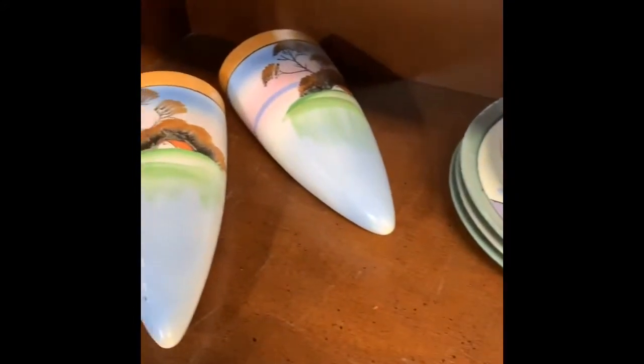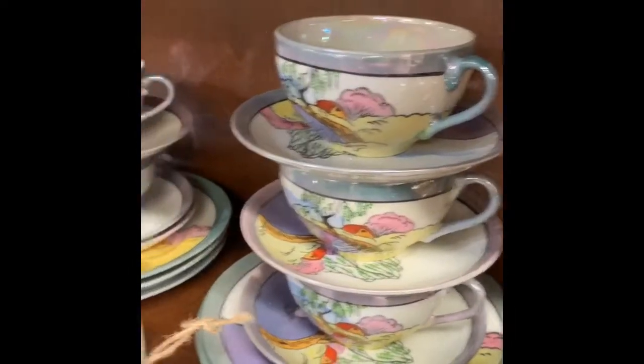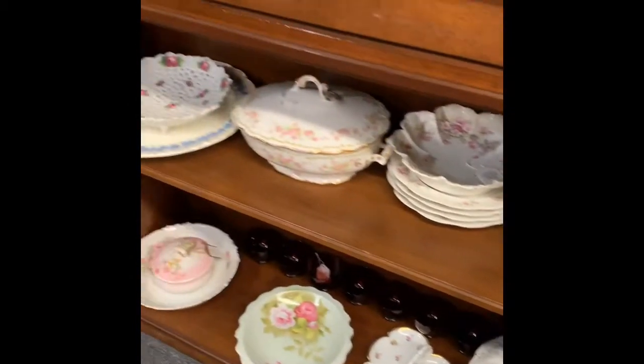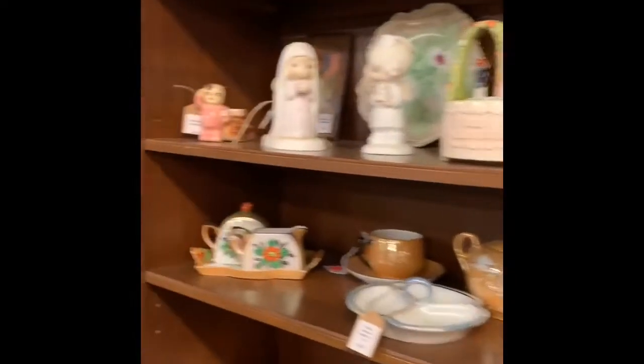I did a few of these wall pockets on my Friday night auction and people like them, so I still have a few of those left. As I said, they won't be around for long. I've got some lusterware cups. That's a little set there. Really pretty pieces of porcelain. They make a really nice gift for someone who's getting married or for a baby shower. You pair them with other things.